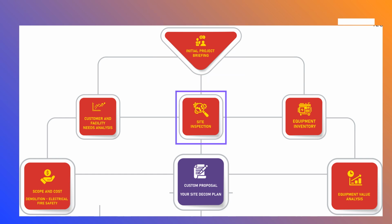Except for certain straightforward equipment removal projects and properties where a video tour will suffice, we'll conduct an in-person site inspection. That's our opportunity to do an extensive photo shoot and gather critical equipment data that will be the basis for our equipment inventory and value analysis.